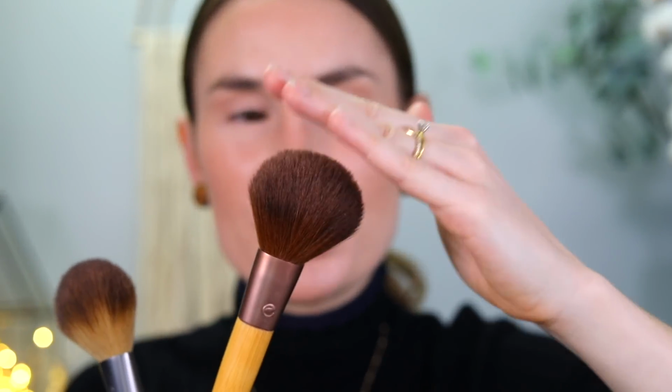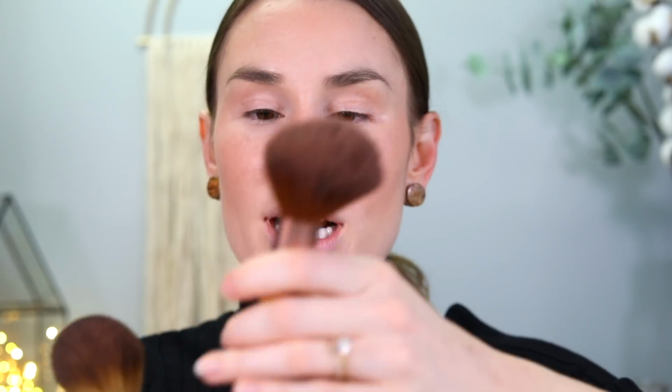It's not the full powder brush. I don't know what this was called, but it doesn't matter because it doesn't exist anymore. It got retired, and thank goodness I have a contact at Ecotools because I just basically went to her and lamented the fact that I couldn't get this brush anymore because I use it all the time on camera and everybody asks me about it and I feel terrible.